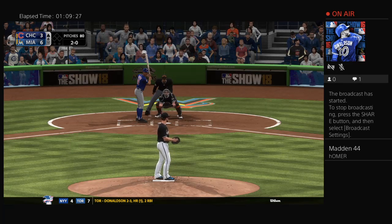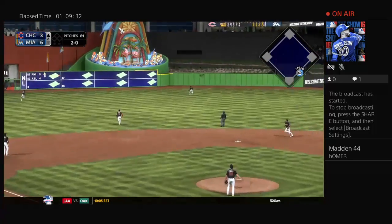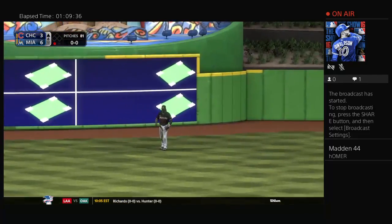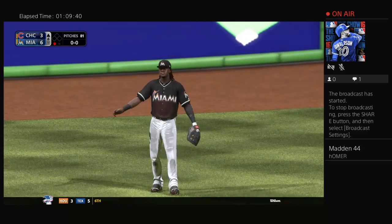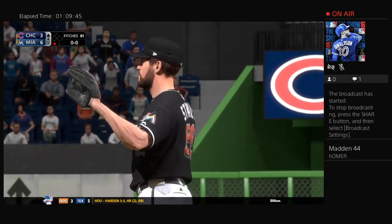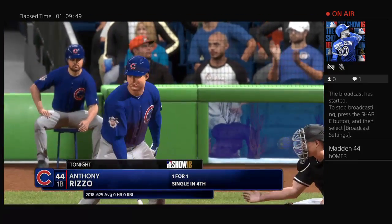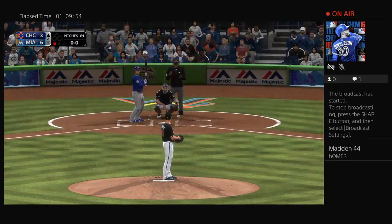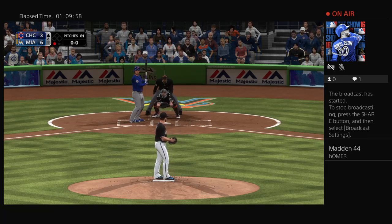From the windup, the 2-0 pitch. High in the air out to center field. Maben on the run. Makes the play, 1 away. First baseman number 44, Anthony Rizzo. Ready for another chance, Anthony Rizzo. Here comes the first pitch.